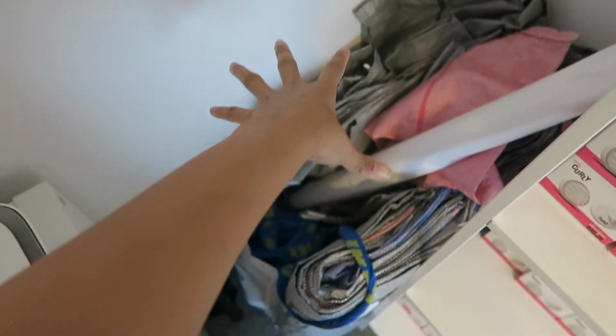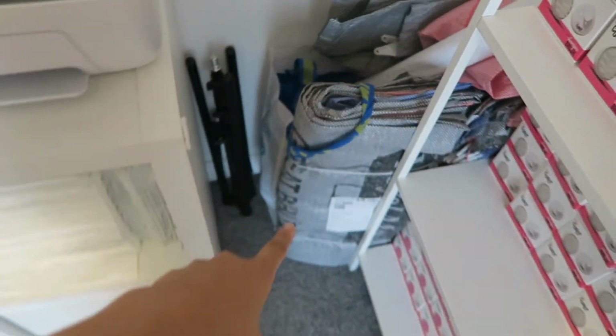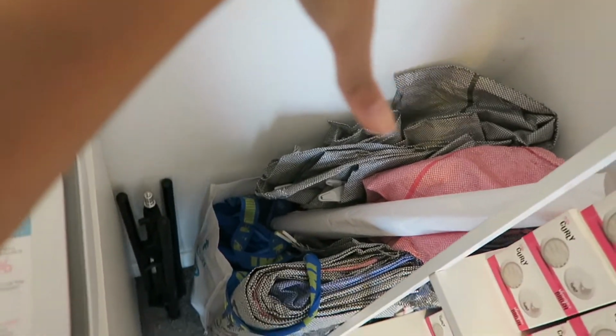Next in this corner I have my Royal Mail bags. All of my shipping bags, like my IKEA big Primark bag for when I go to the post office and need to fling everything in there. Those are in that corner of the office.